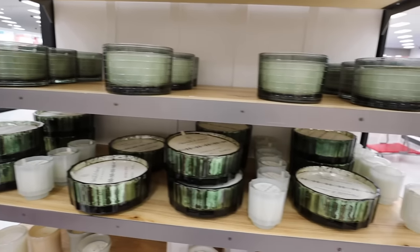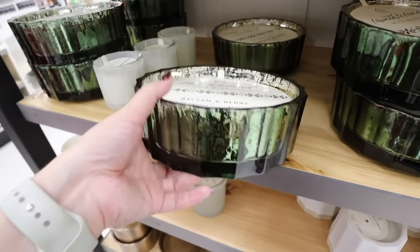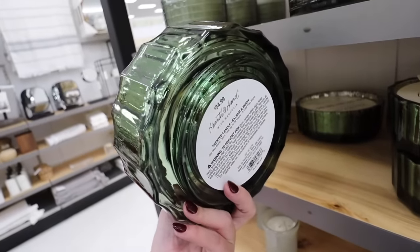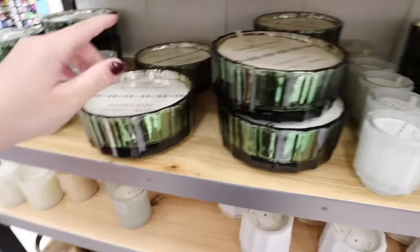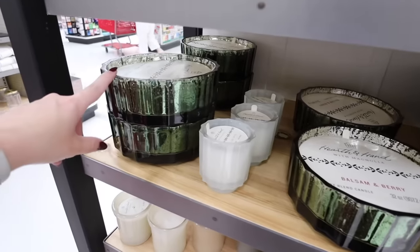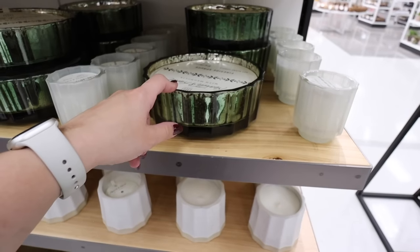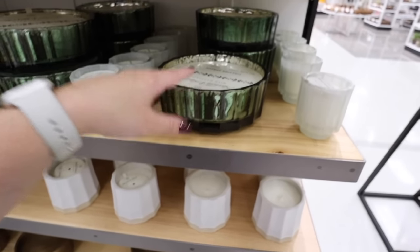Here are some of the bigger candles. So this is the 5-wick. This is massive, and it's in a really gorgeous green mercury glass container. This is stunning. This comes in at $34.99. It comes in balsam and berry, cypress and pine. I also see fireside spruce and mulled spice. So four different scents there. And if you burn through the candle, then you can just use this container. So honestly, I feel like that's a good price for this size. I feel like this size is normally like $50.